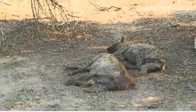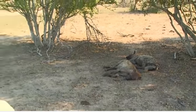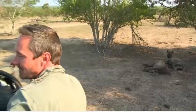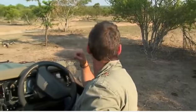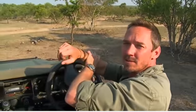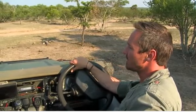It looks like a bit of a bite mark on the leg there. You did ask earlier about the injury on the back of that one hyena. That looked like a bite mark on the leg. Maybe again in the takeover from the lions there would have been a bit of fighting going on.